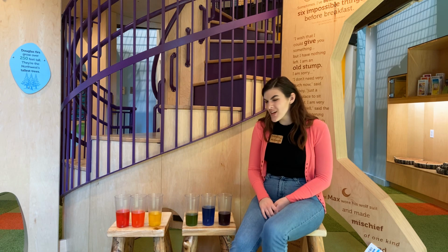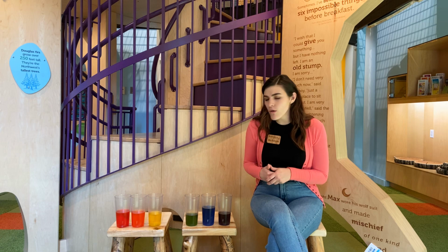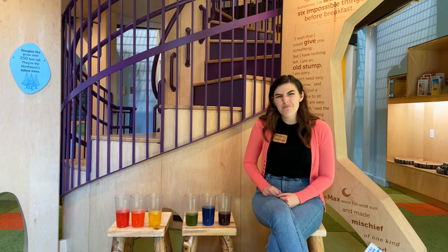So we were able to mix our colors just like in the story. Red and yellow made orange, yellow and blue made green, and blue and red made purple.